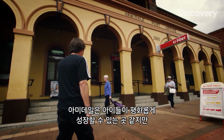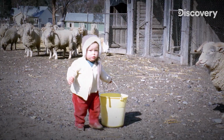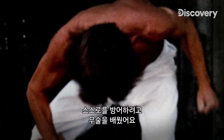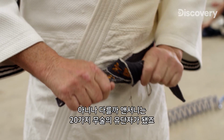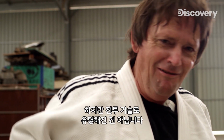Armadale may look like a peaceful place to grow up, but Anthony's childhood was anything but. I have five older brothers, and I used to get bullied a fair bit at school, and it was really a matter of survival. I started to do martial arts so I could defend myself. Sure enough, Anthony earned black belts in 20 different martial arts. But it wasn't his combat skill that made him world famous.